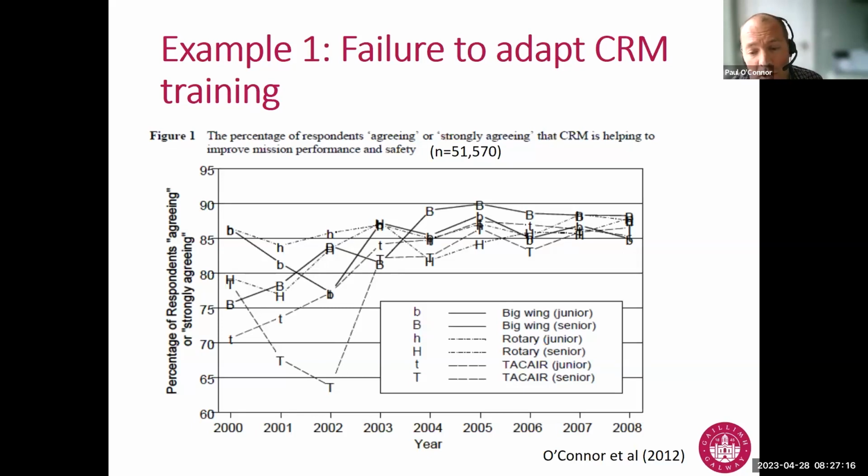So, okay, if you're a big wing aviator flying in a team, then the civilian version of team training or non-technical skills training works reasonably well. It doesn't work that well if you're a single seat F-18 pilot flying off the back of an aircraft carrier. So they needed to tailor it. They needed to understand the domain, the people they were delivering this training to, and tailor it.